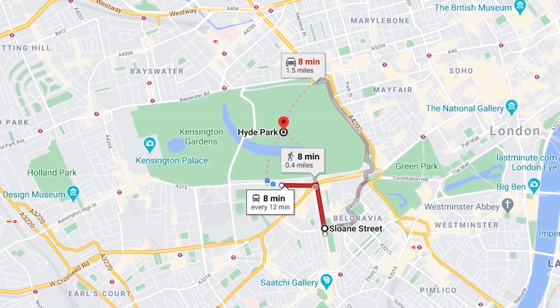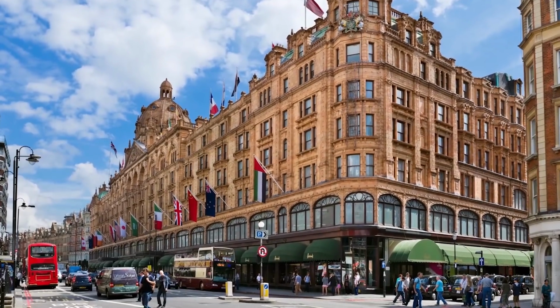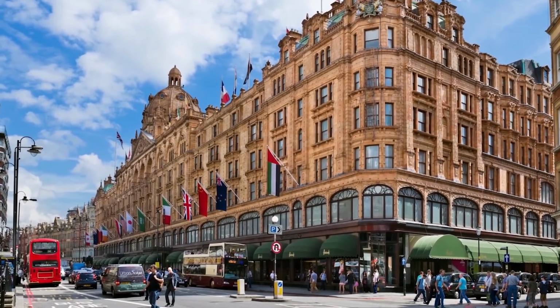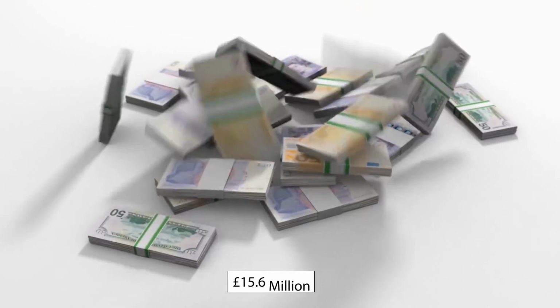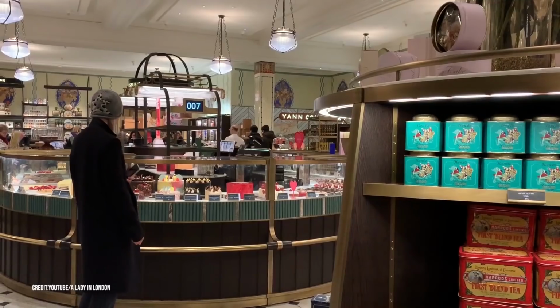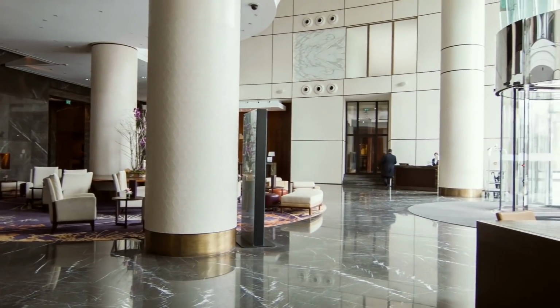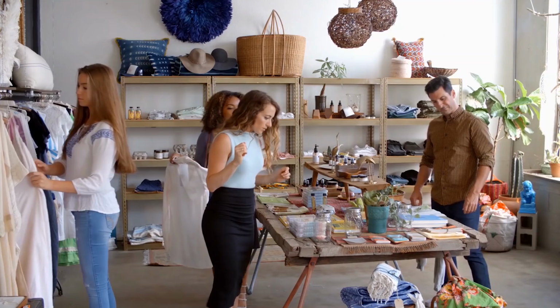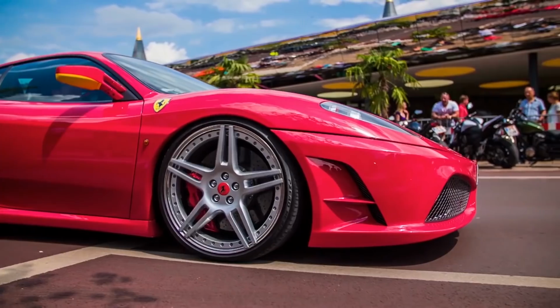The Knightsbridge Road itself, running from Sloane Street to Hyde Park Corner, is the most expensive residential street in the whole of London, with an average sold price of £15.6 million, more than 33 times the cost of an average London home. Even going out to pick up some milk is a gilded experience thanks to the grand collections of five-star hotels, embassies, and designer boutiques selling everything from luxury watches to Ferraris.